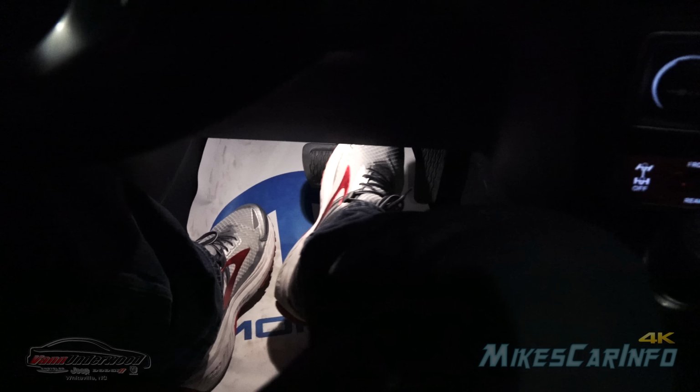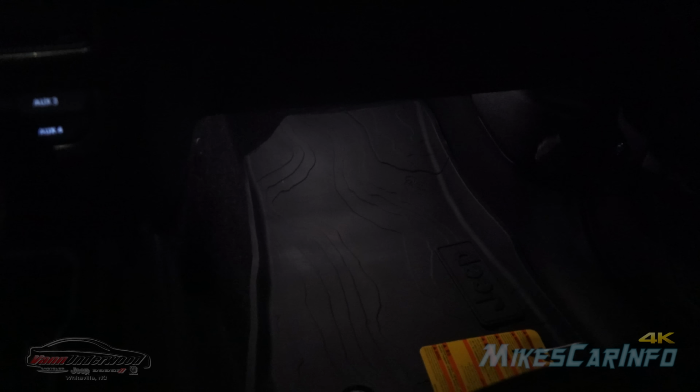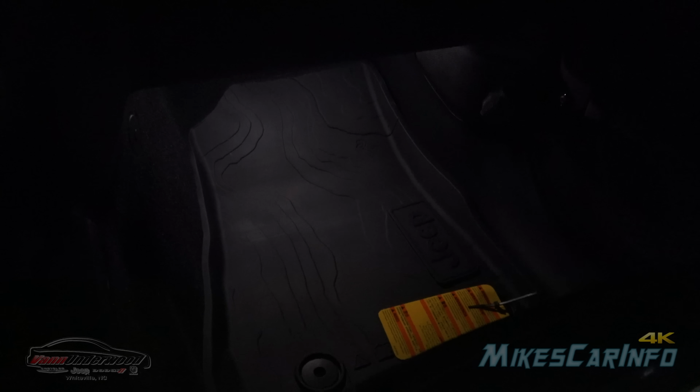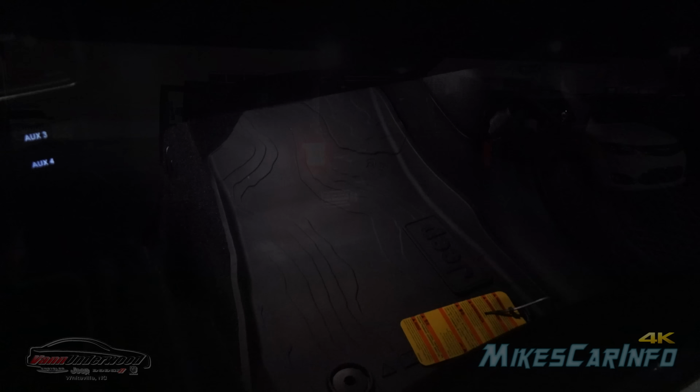So the floorboard, I showed you this floorboard with the mat in place. Here it is with the black mat. You can still see how bright it is in the floorboard. That's nice. I really like an illuminated floorboard. It just makes you feel like you're not so much in the dark, especially if you drop something. That's a place where it's hard to see if there's no light. So I'm glad they added that.